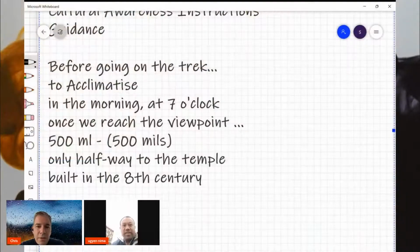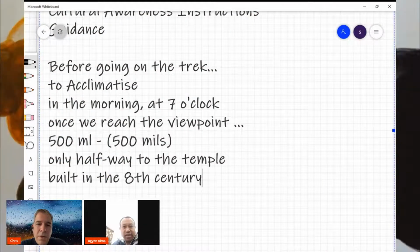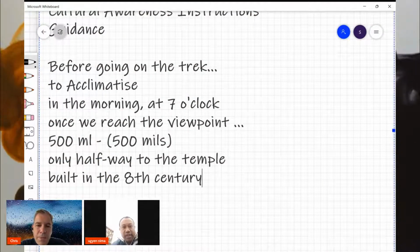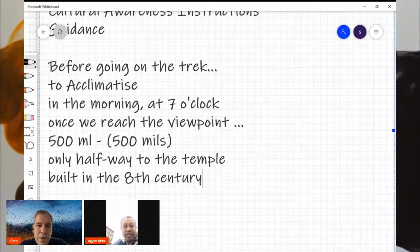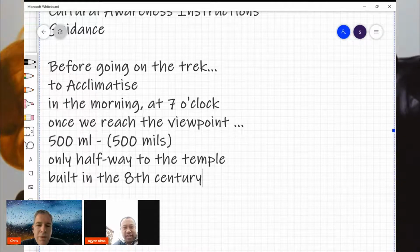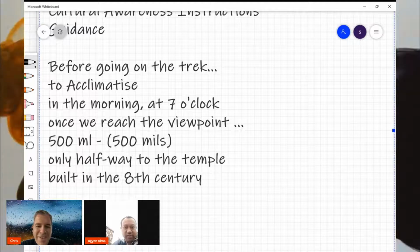Now I'm going to explain a little bit about the temple. Now we are already outside the temple. The name of the temple is Tiger Nest. We call it Taktsang, which actually should be the tiger den. Everybody has asked me before also, why not tiger den? Why tiger nest? There is a reason behind it.